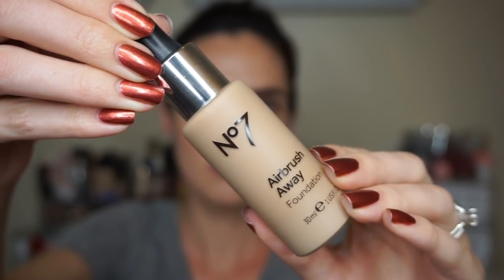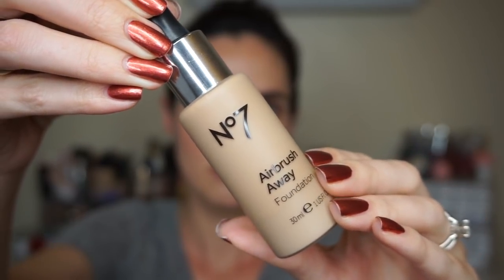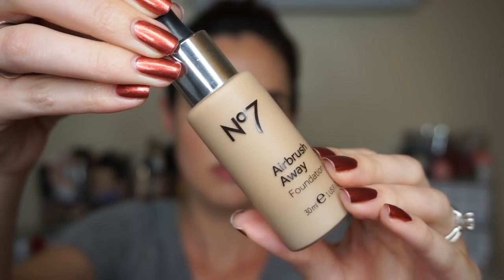Now we're moving into the medium coverage foundations. I have 4 here that I want to discuss. The first is something that I don't hear a lot of people talking about, and that's this Airbrush Away foundation from the brand No. 7. This is priced around the $18 mark. It's available from Walgreens and Target. I got mine from Target.